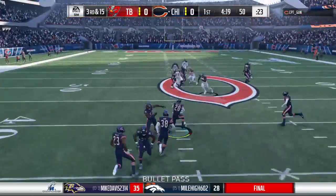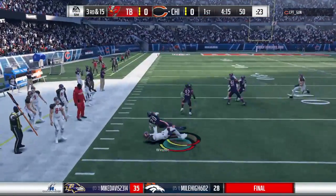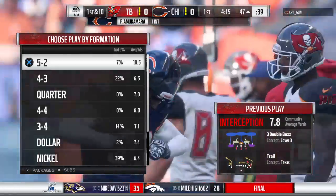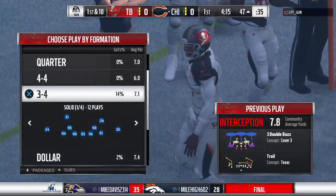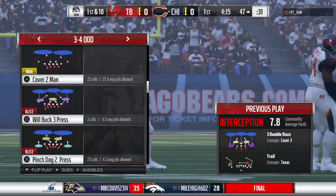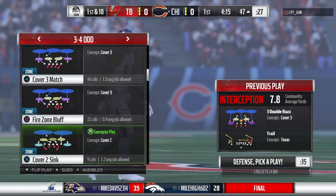Into heavy traffic, and it's intercepted. Picked off by Prince Amukamara. And he'll return this ball across midfield to the 47-yard line. Certainly not how they envisioned ending their opening drive here in the first quarter. Too many ones in this play. First quarter, first drive, first interception thrown. And that last one, that hurts.